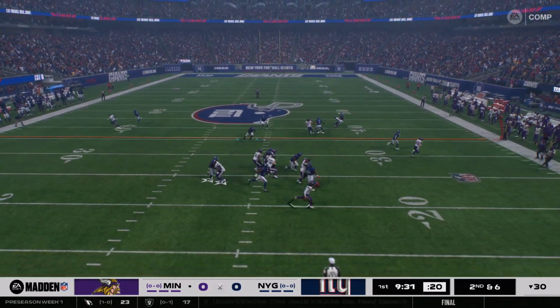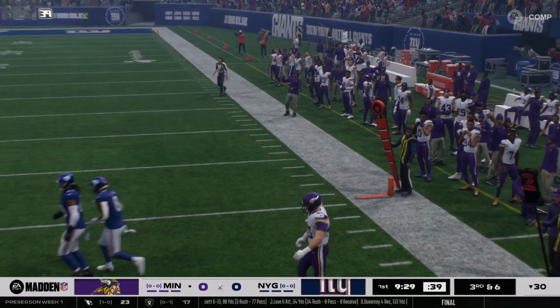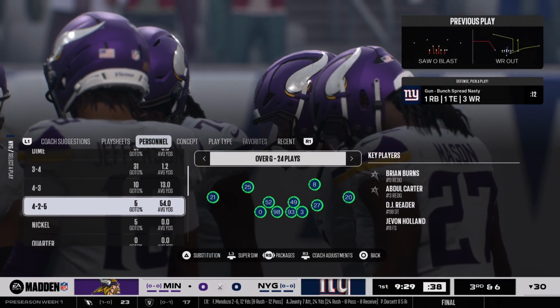Kyler throwing here. And the cover just too good there. Didn't find a throw that he was confident in, so just throws it away. 3rd down coming up.